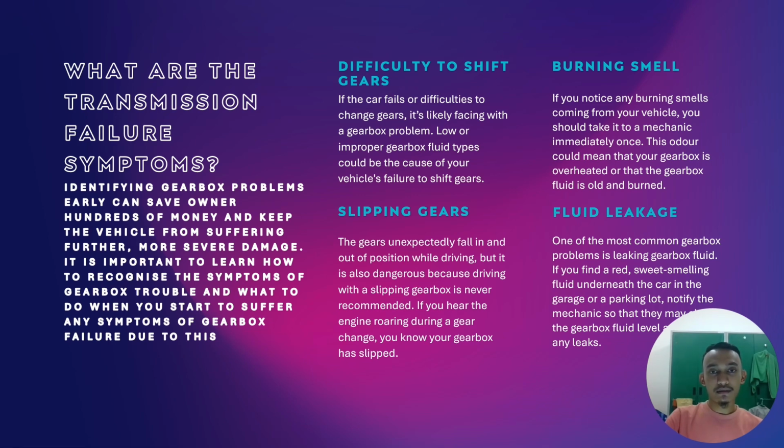First, difficulty shifting gears. If the car fails or has difficulty changing gears, it is likely facing a gearbox problem. Low or improper gearbox fluid levels could be the cause of your vehicle's failure to shift gears.